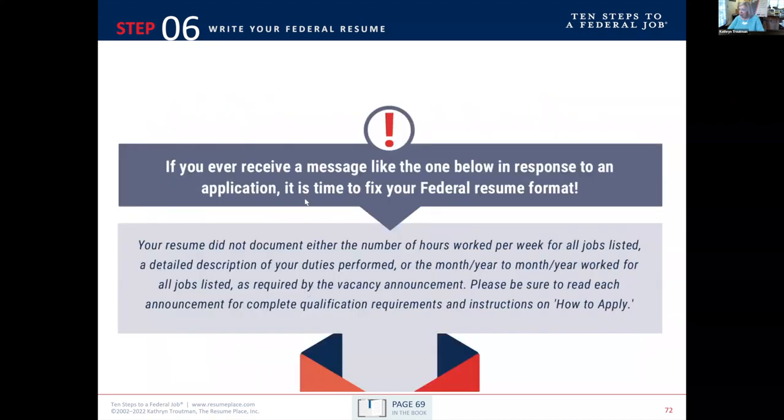And this message here, you might get from OPM: your resume did not document either the number of hours worked per week or a detailed description of duties. Your resume didn't work, and you were found to be ineligible. Yep, that's right. So don't do that.